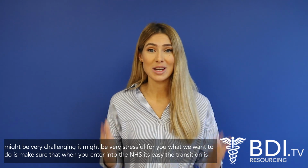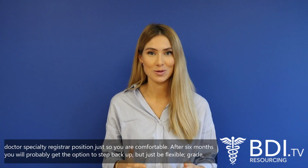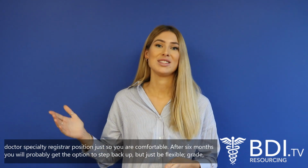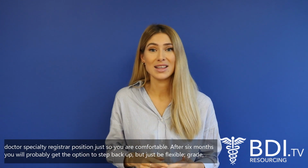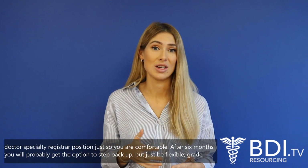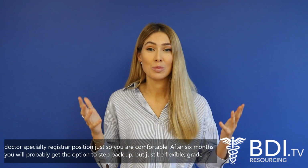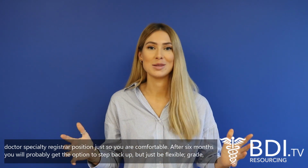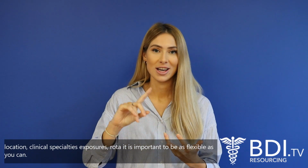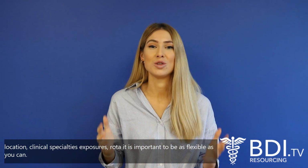What we want to do is make sure that when you enter into the NHS, the transition is smooth. So if you're practicing as a consultant overseas, one of my top bits of advice would be to potentially be flexible in taking something like a specialty doctor or specialty registrar position, just so you're comfortable. After 6 months, you will probably get the option to then step back up, but just be flexible. Grade, location, clinical specialties, exposures, rota. It's important to be as flexible as you can.